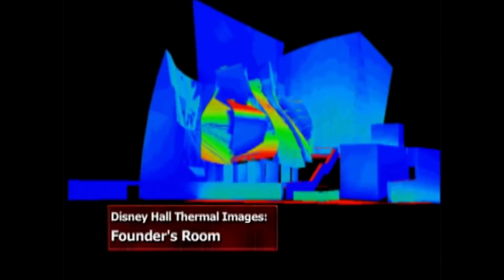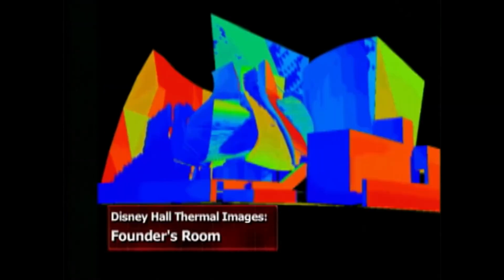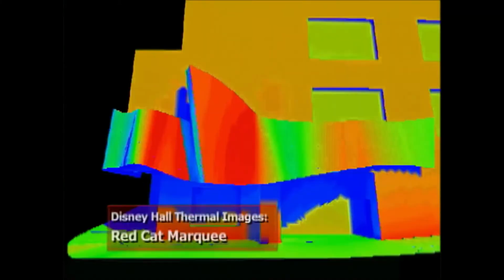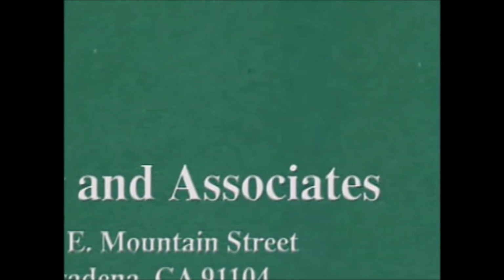A computer model simulated the shifting position of the sun at half-hour intervals over a 365-day period. This study determined which stainless steel panels were the worst offenders, based on time of day and season. LA-based Schiller and Associates conducted the study and assisted Gehry in exploring different remedies to the problem.